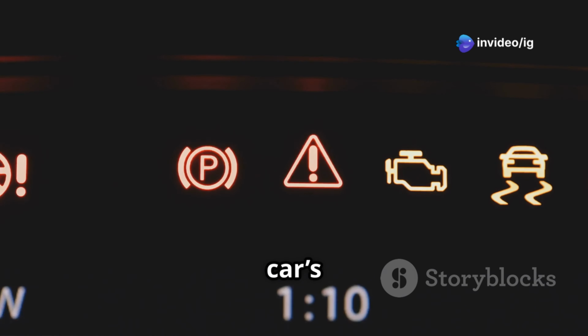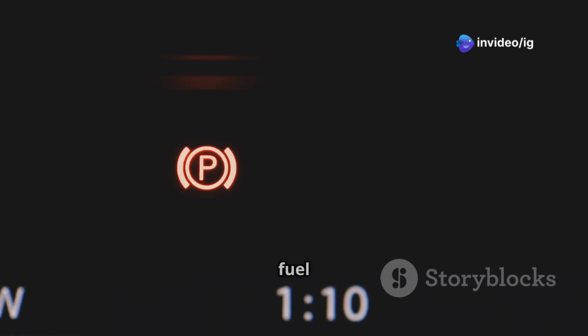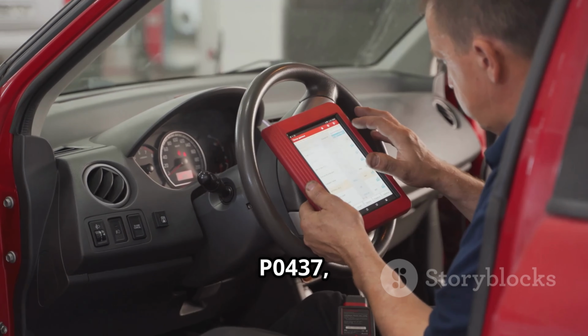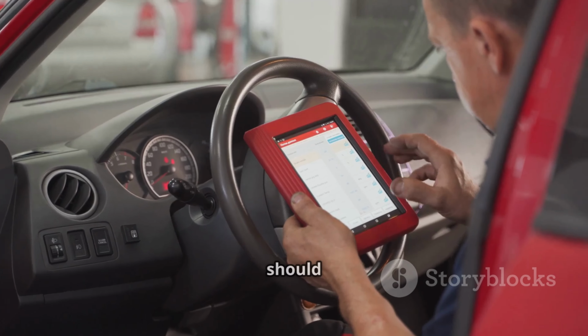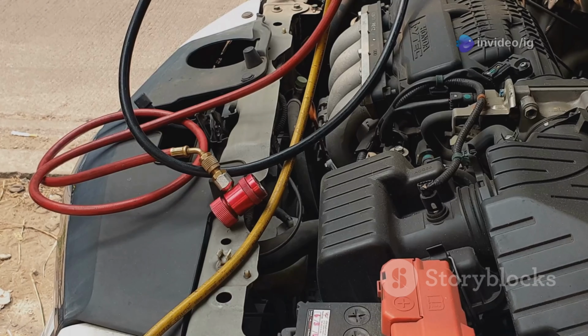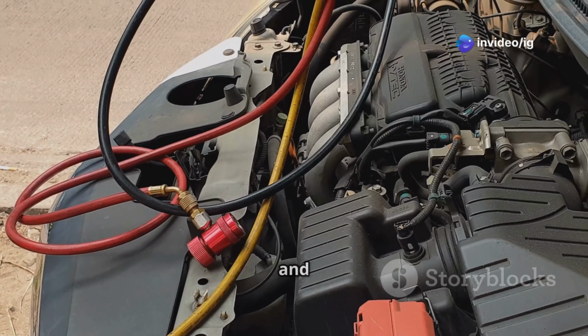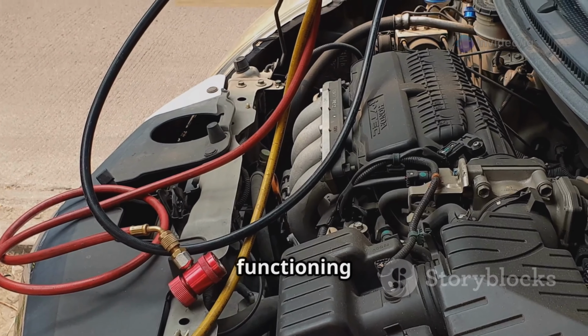Hello friends, is your car's check engine light on? And do you notice poor fuel efficiency or a sluggish engine? If you've scanned your car and found P0437, it's not something you should ignore. This code is related to the catalyst temperature sensor on bank 2, and it could mean your catalytic converter isn't functioning properly.